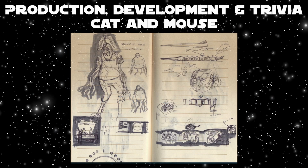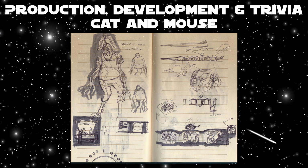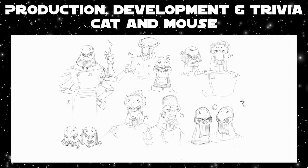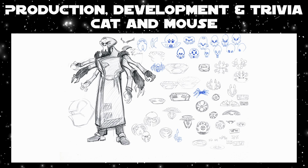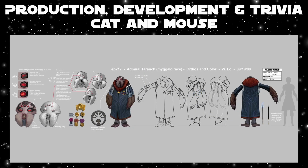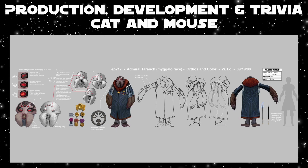Here is a story conference session sketch for Cat and Mouse, created by Dave Filoni, as shown on the Clone Wars Season 2 Blu-ray release. There are also early designs of Trench, showing him look less like a spider and more Squidward-esque, though in this, we can already see his spider-esque emblem design take form. By the time Trench was actually designed within the production itself, however, he had pretty much gained his final spider-esque look we see in the finished episode.